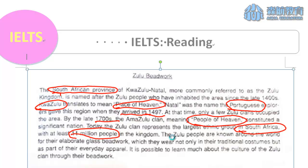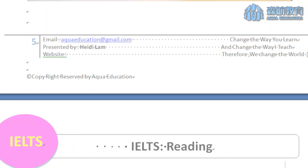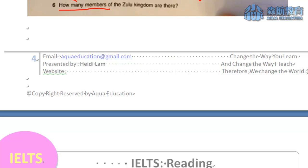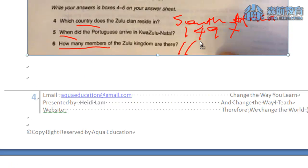Okay, today the Zulu represent the largest ethnic group in South Africa, with at least 11 million people in the kingdom. So I think that gives you the answer, because it's asking you how many members are there in the Zulu clan, and the Zulu clan has like 11 million people in the kingdom. So the answer should be 11 million. Oh, sorry for the technical glitch. Okay, so 11 million are the members.